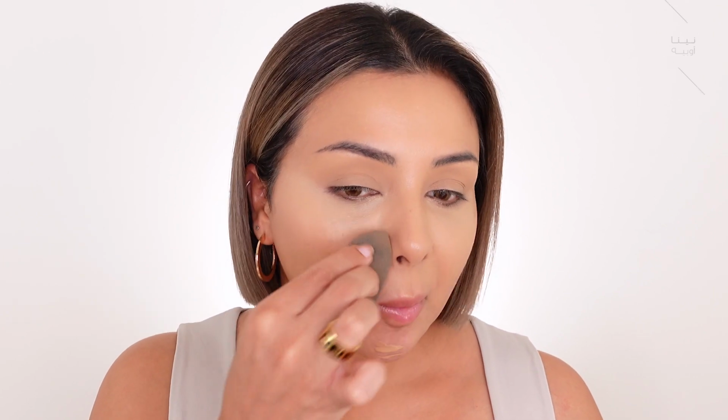Same on this side. This foundation really is great. The shade is Oak, if I didn't already tell you. I think I already told you that. But it's just a really nice foundation. Take this down the jawline.